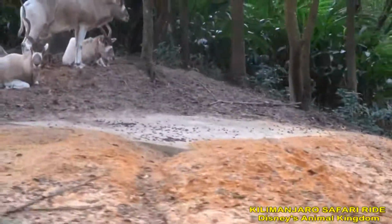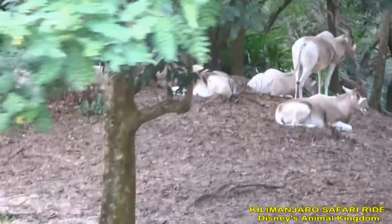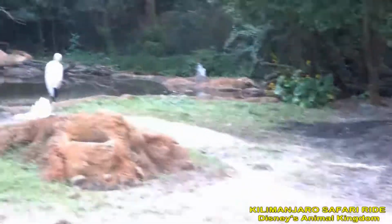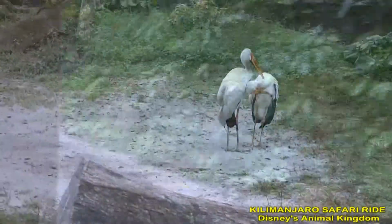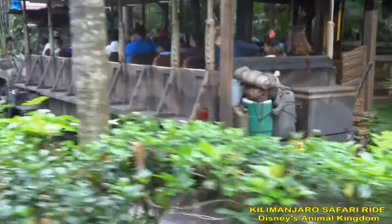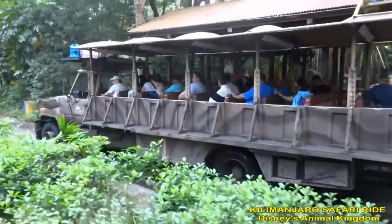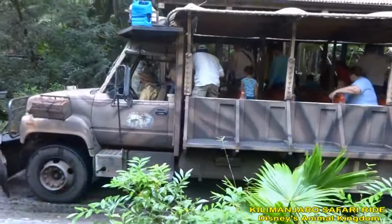I do see some yellow-billed storks out on the right as well. They get their name from obviously their yellow bill. They do have a strange diet for birds. They're carnivorous, so you can typically find them eating whole snakes and fish. There's a litter that are just a couple weeks old. They just started coming out of their tunnels. They are really super cute.